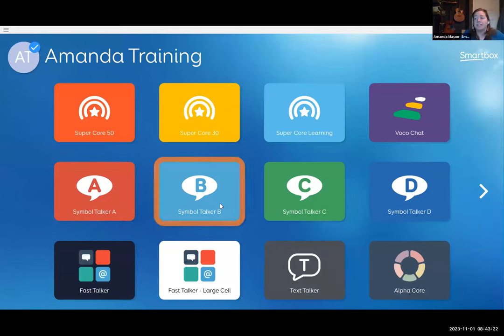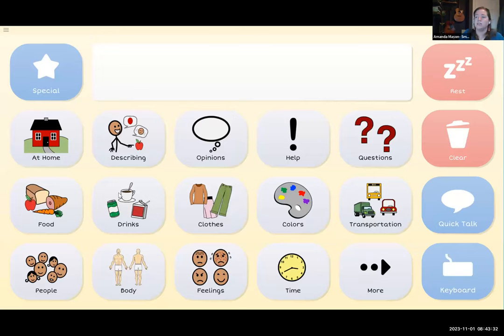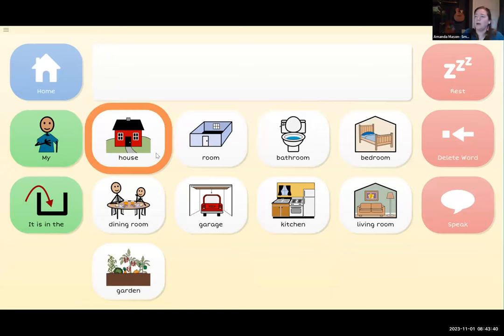We do also have these symbol talker grid sets in here. They're what we call our legacy grid sets. They're category based. We won't ever take them away, but I know a lot of people are moving away from these in their practice. But you can see it's just kind of straight category based. It does start to have a little bit of core language in them. And then the different options in there.